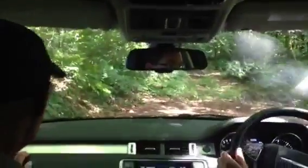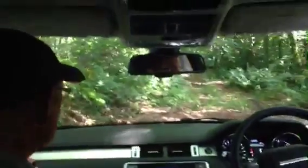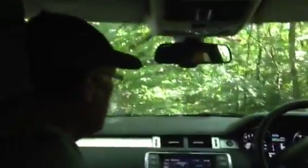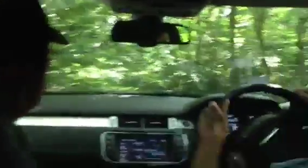Goes quite sharp right, maybe a little bit of foot brake as we go into this dip and then through the corner. That's fine, that's fine. And then turning her in there.